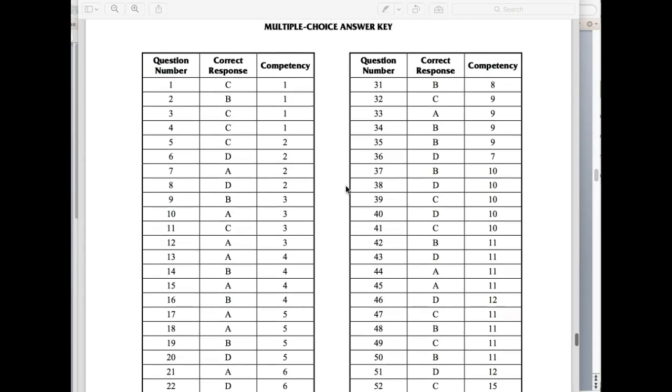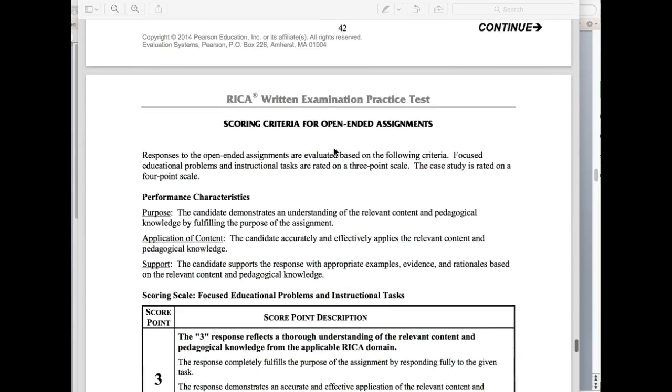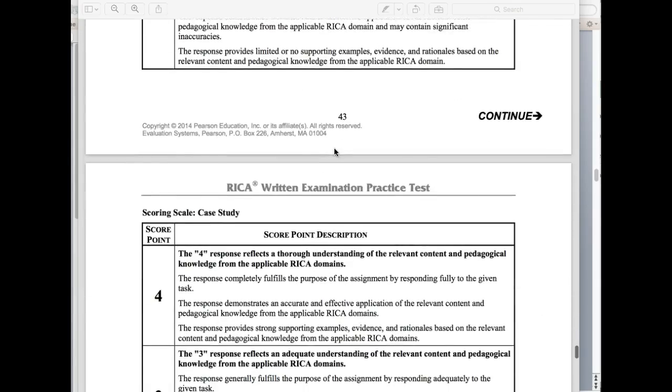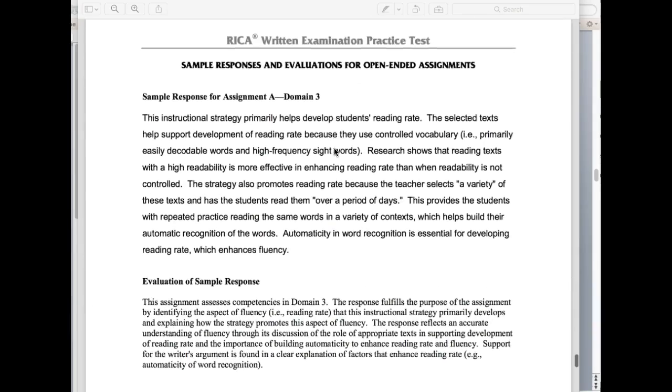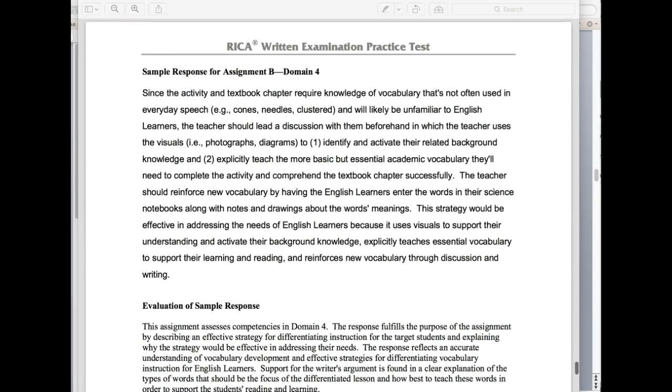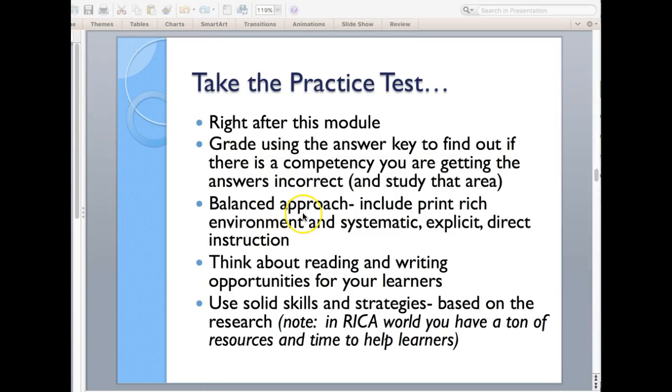So here you're going to go through and check your answers, and it also tells you which competency that question was checking on, so you can see which competencies you really need to focus on. Then they also have the criteria for the short answer and for the case study, and then sample responses for the open-ended questions. So I highly recommend you go through that. Once you have one of the practice tests completed, then you can figure out which competencies you need to really focus on based on the ones you were getting incorrect answers in.